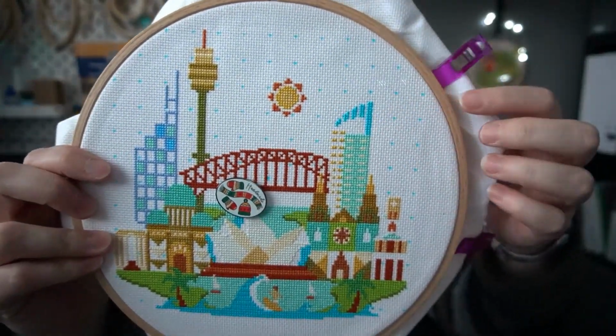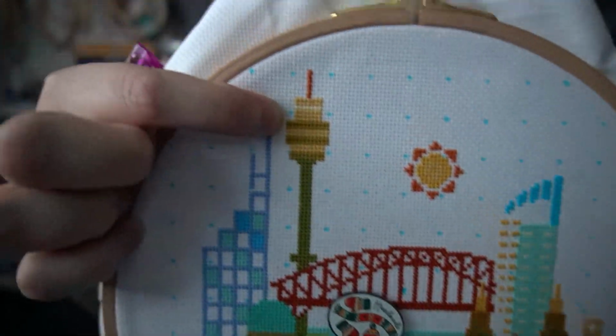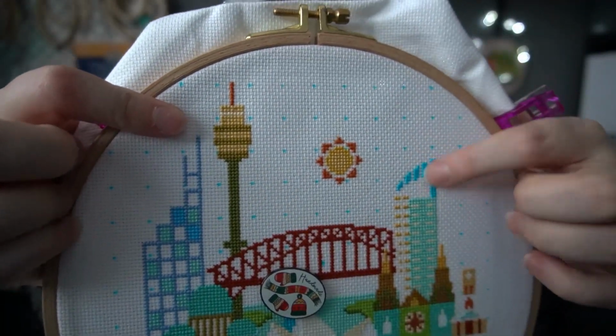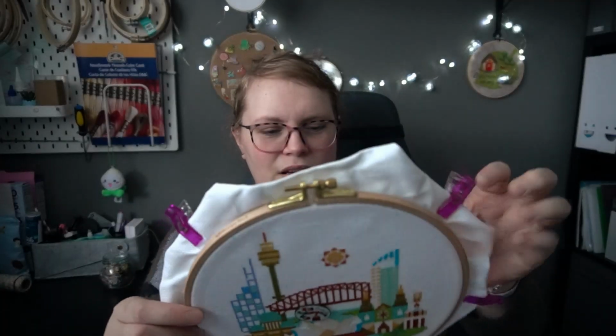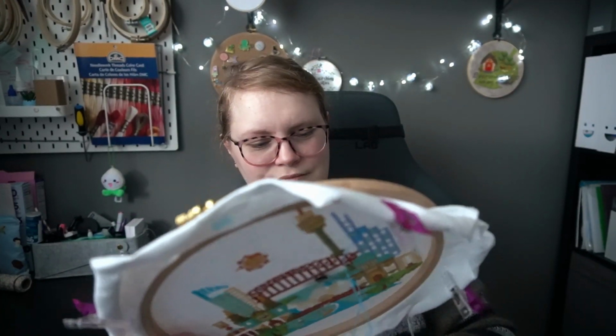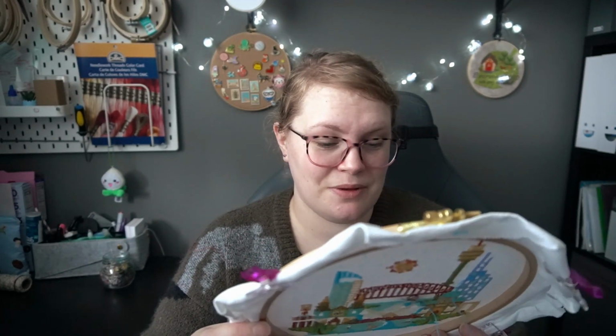And working on this bit up here, I've noticed that I'm missing one of the yellows. I think it's this dark yellow. It's supposed to be in the lines there. So that's the good thing about crossing off your pattern as well, because I've been crossing off the pattern as I stitch. I'm finding all these bits that I accidentally missed. But this one is awesome.